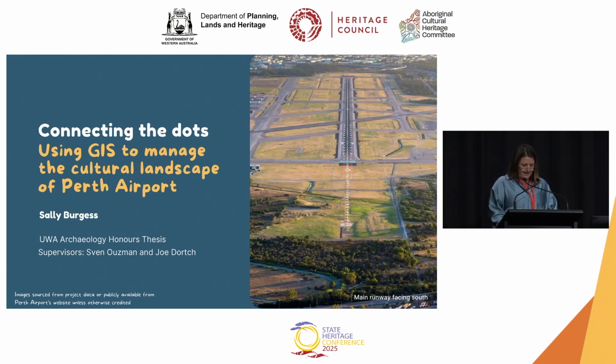After I've given you some background and I go through my research question, I'm just going to go straight to the results and dive in and show you what I found. I worked on 3 mini case studies within the case study area of Perth Airport, and it provided a novel application of GIS in spatial archaeology.